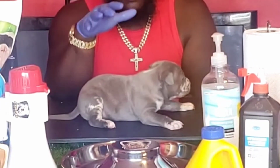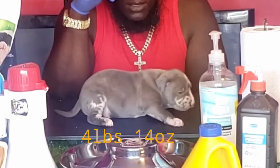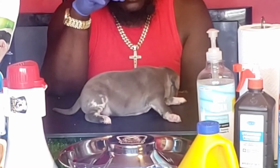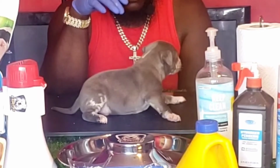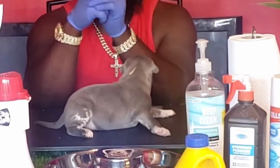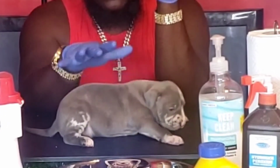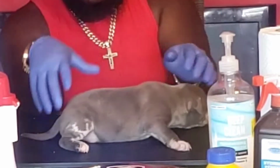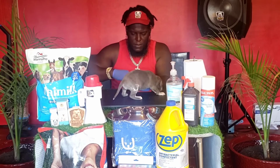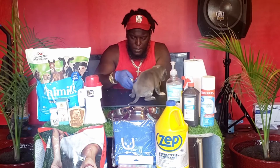All right, so he's 4 pounds, 14 ounces. Yep, so he's 4 pounds, 14 ounces. So he's roughly, what, six ounces bigger than male 1. And so this is male 4. All right, guys, so not quite 5 pounds. I was wishing for that 5 pound mark, but he chills, but he's a crybaby.